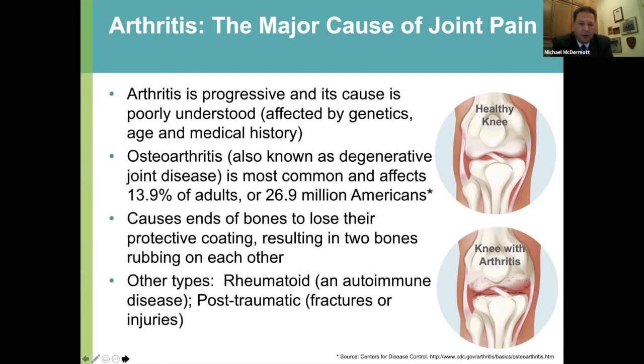The causes of osteoarthritis are not totally understood. We know some things about it. It can be affected by genetics and age and medical history, and I'll go into detail on that in a second. Beginning with osteoarthritis, this is also known as degenerative joint disease, and it is the most common form of arthritis, affecting 14% of adults and up to almost 30 million Americans.